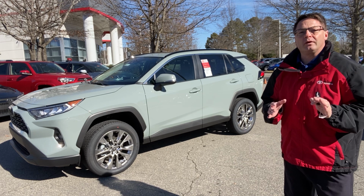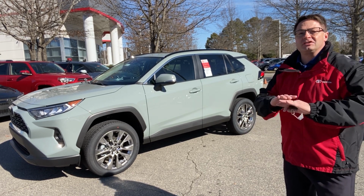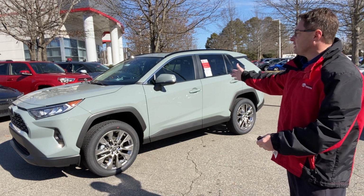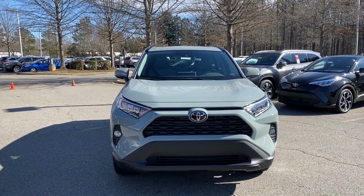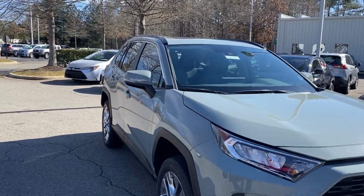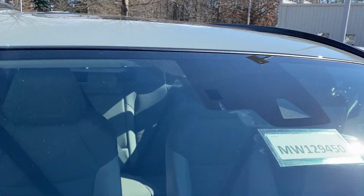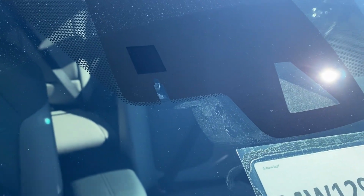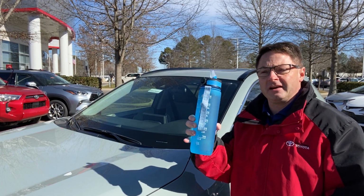Another feature that might really come in handy when there's a little bit of rain, a lot of rain, precipitation is in the air, rain sensing wipers, and you can find these on this RAV4 XLE Premium as part of the weather package. A good way to tell if your vehicle comes equipped with rain sensing wipers is to look for a little bit of a groove or a cutout in the windshield by that trapezoidal camera. It's right here. See that right there? Rain sensing wipers. So here's what we're gonna do. We've got our liquid here.